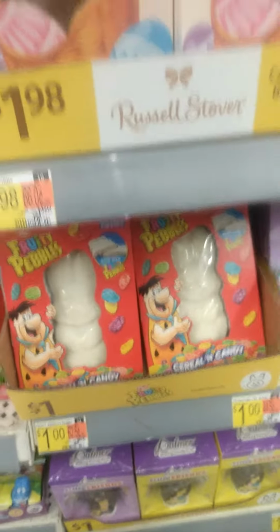Easter is upon us, I can tell. So, the Easter candy has come out with the giant chocolate bunnies. Fruity Pebbles Easter bunnies. I wonder if those are any good.